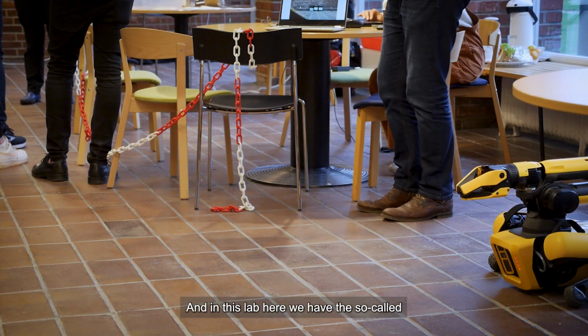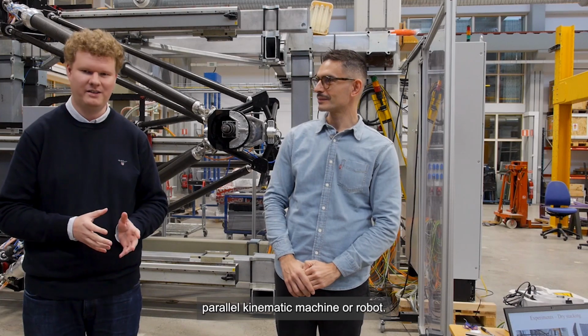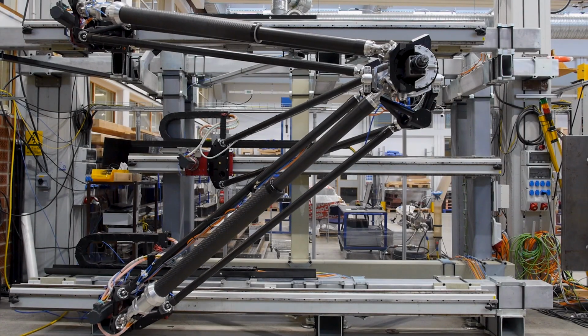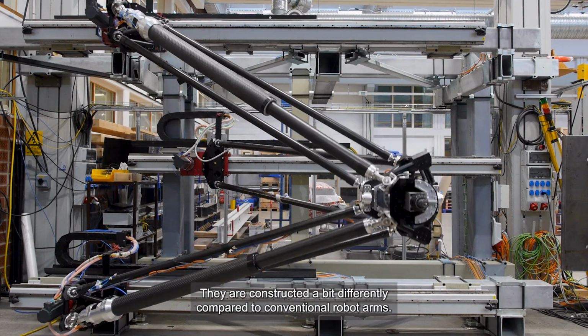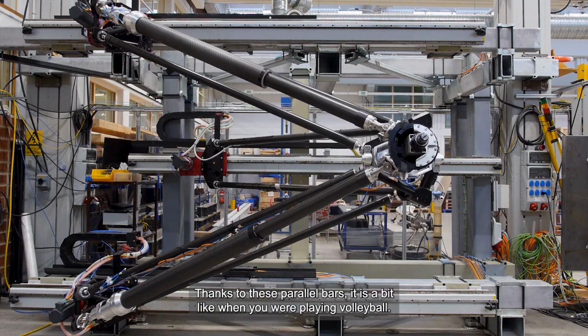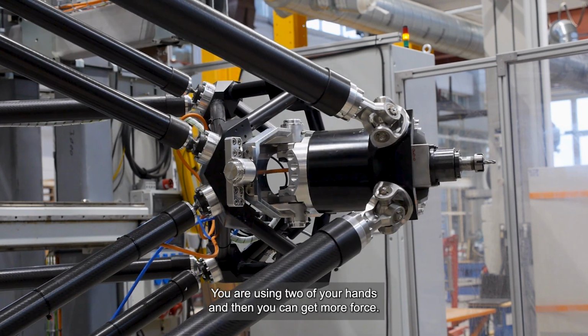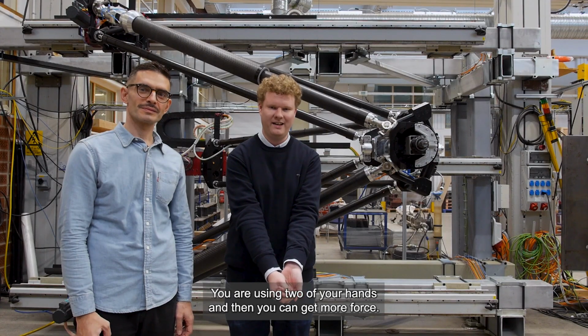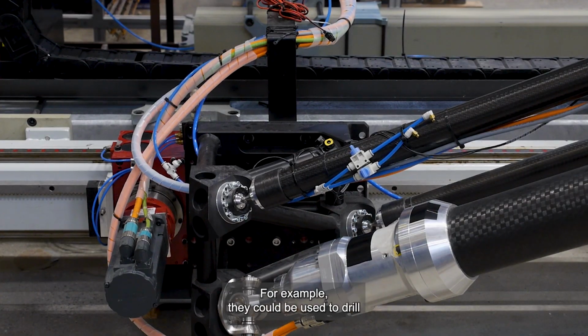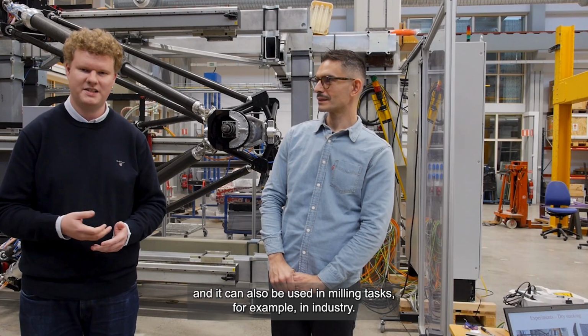And then here in this lab we have the so-called parallel kinematic machine or robot. And they are constructed a bit differently compared to conventional robot arms. Thanks to these parallel bars, it is a bit like when you're playing volleyball. I mean, you're using two of your hands and then you can get more force. So for example, they could be used to drill, and it can also be used in milling tasks, for example, in industry.